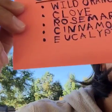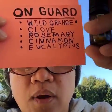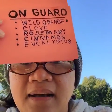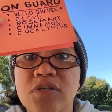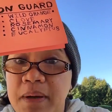All right, so let me go to wild orange. I have a small wild orange here. So one oil in this blend is called wild orange. What I like about doTERRA is that they source these oils where the plant is indigenous, or where it thrives. So it's actually from the Dominican Republic.